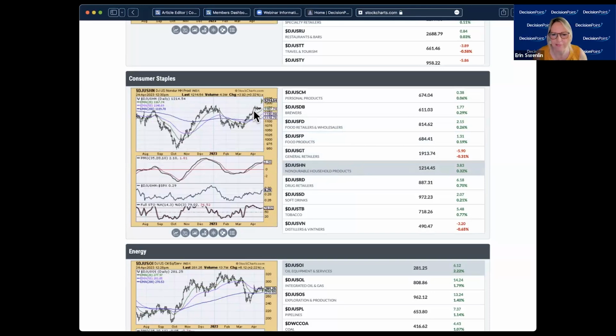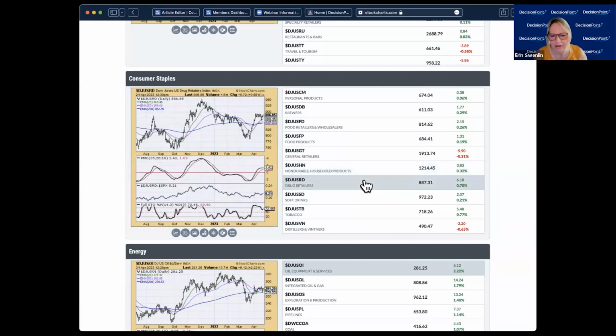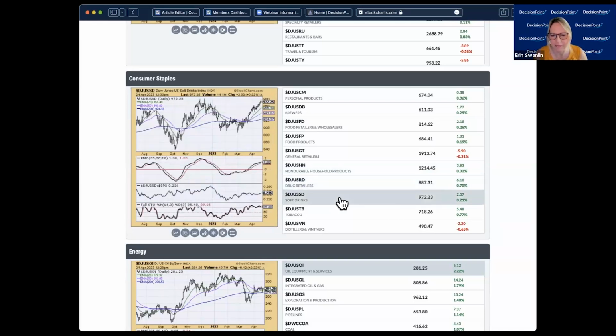Non-durable household goods, big breakaway gap here above overhead resistance. PMO accelerating higher after a bottom above the signal line. And you can see stochastics, although they broke down below 80, are already trying to move back up. I really like the looks of this non-durable household products chart. PMO turning back up here for drug retailers, but I don't think this is quite as bullish as the other charts we've looked at.